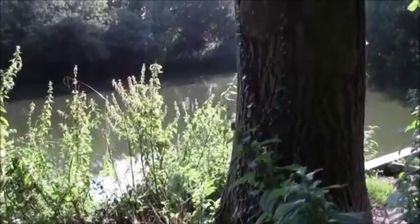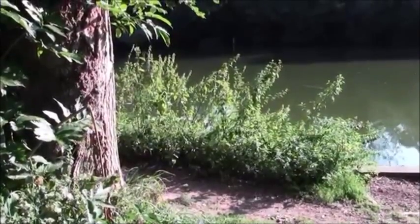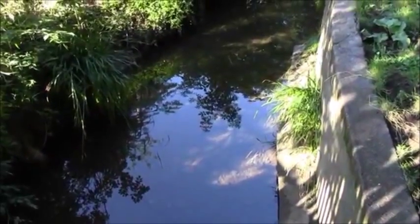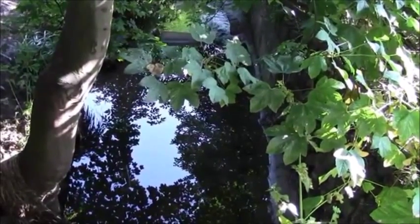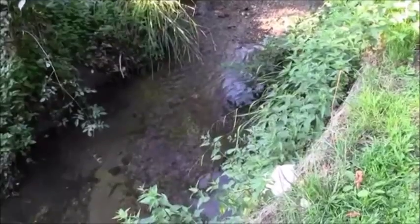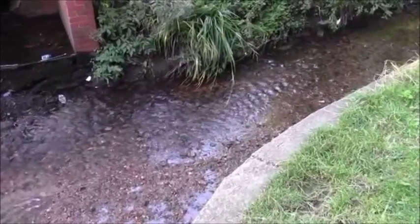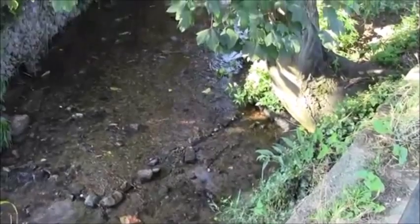So what's the source of water that is here? Ah, good, yes, the brook. Right, the brook, Prittle Brook. Do you know what prittle means? Prittle means, it's a Saxon word, it means prattling or babbling. If you listen to the water moving, it was almost like talking, chattering, singing.